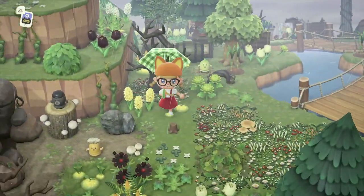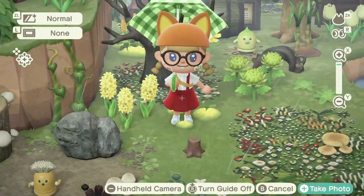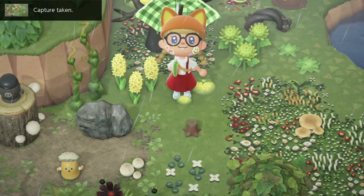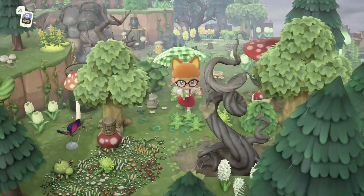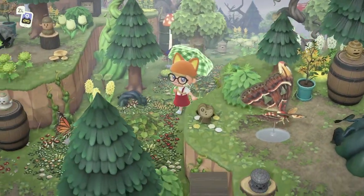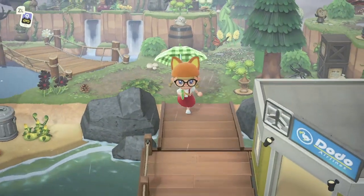Tiny stump. It's a small stump. I love tiny stump. It's so cute. Oh, this is so pretty. Ooh, I love the Atlas moth too. Yeah, so here we are at the entrance of the island.